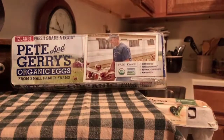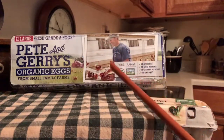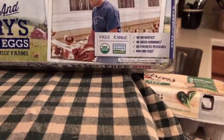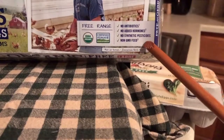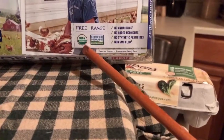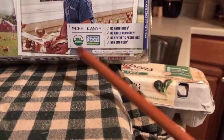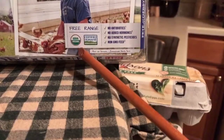I'm going to turn the phone around, so hang in there with me. All right, what you're going to see here, this is a package from the brown egg. And if you notice, I want to bring this a little closer. Okay. If you notice, it says free range, no antibiotics, no added hormones, no synthetic pesticides, and non-GMO fed. So here's the thing. When you see a label that has to look exactly like this, USDA organic, and it's terrific that it says certified humane. There's no question we want that because we want the free range chickens. So everything on here is true. And I can say that because it has this label on there.